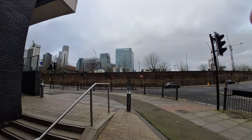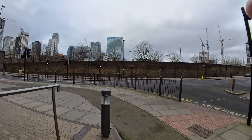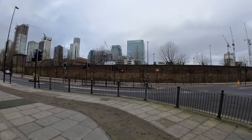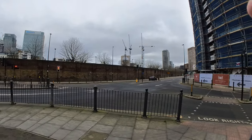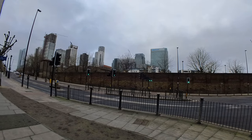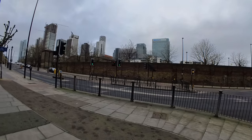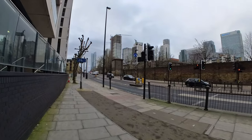This is how close we are. We are right on the edge of Canary Wharf. You see this wall, this is a very important wall here. This brick wall going right along used to go right round Canary Wharf. And that's where all the dockers used to be, and used to keep the place secure. There were security gates to stop people from stealing.